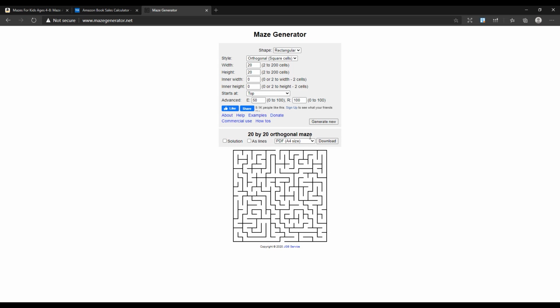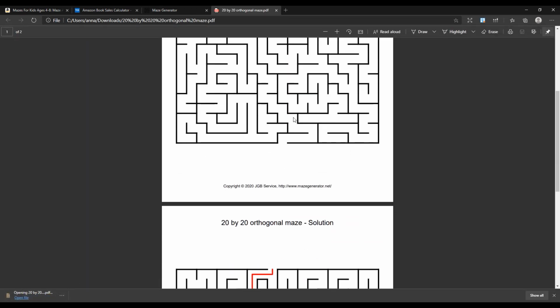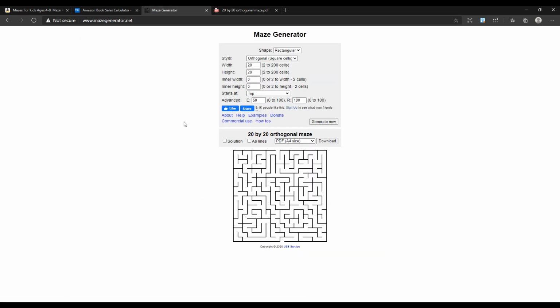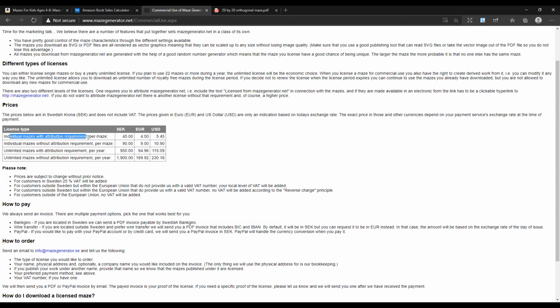It will download a PDF file that you can use just for personal use, but not for commercial use like Amazon KDP. As you can see, it has a commercial use link here and it says you need to pay around $6 for each puzzle for commercial use. So as I said before, make sure you are using a completely free source, no strings attached, otherwise you will put your store in danger. And always try to check the license with the website.